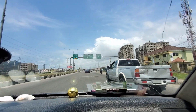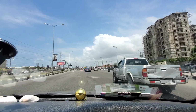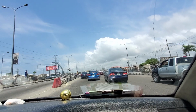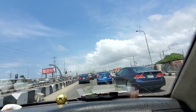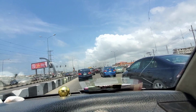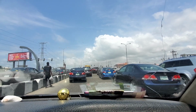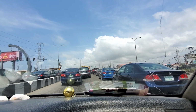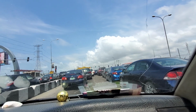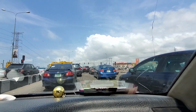So why am I doing this? I need you to see what we have around this axis. Now we are fast approaching Ikate, and right at Ikate we have our beautiful 75 million naira 4-bedroom duplex. It's with a BQ, neatly built. If you want to know more, you need to ask me more questions so that I can send you the clips or pictures so that you can see what it looks like.